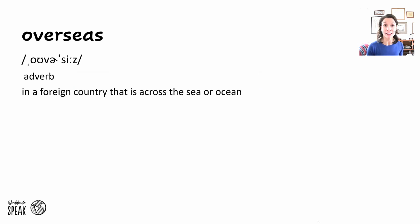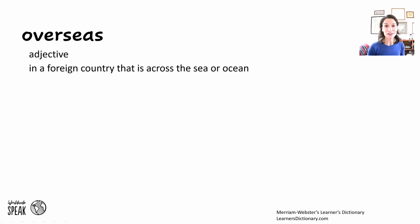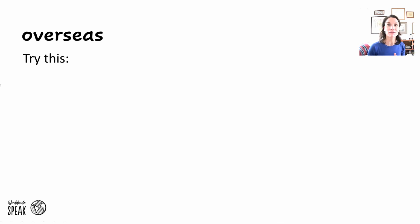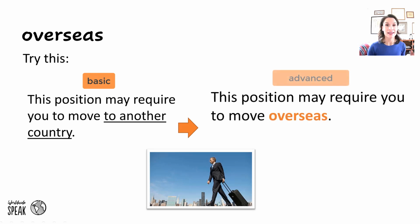Our next word is overseas. This is an adverb, overseas. It means in a foreign country that is across the sea or ocean. I lived overseas when I was a child, or I was born overseas. It can also be an adjective, and it has the same meaning again, in a foreign country that is across the sea or ocean. Are you ready for your overseas adventure? Or overseas travel can be exciting. So let's rewrite this sentence using overseas. This position may require you to move to another country. This position may require you to move overseas.